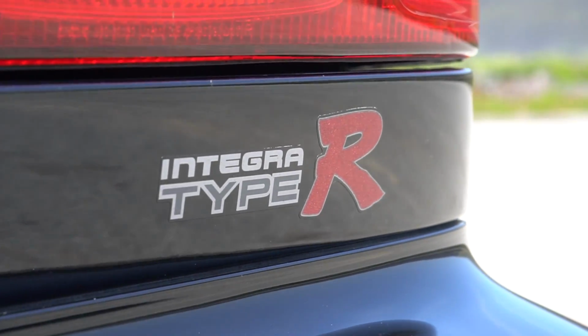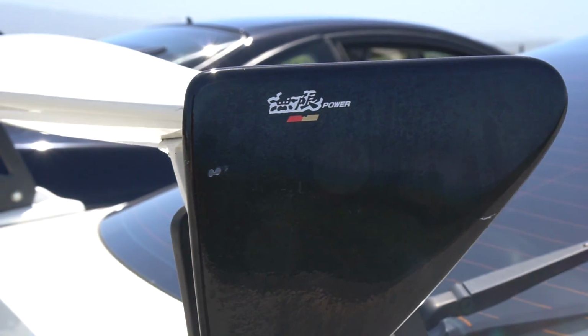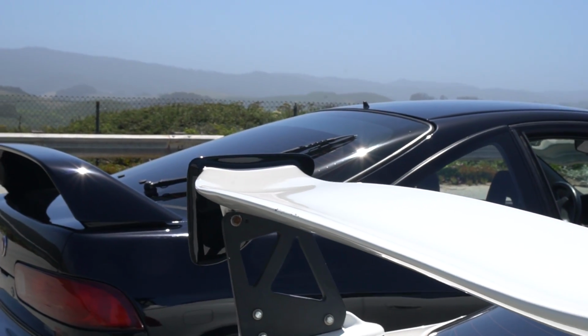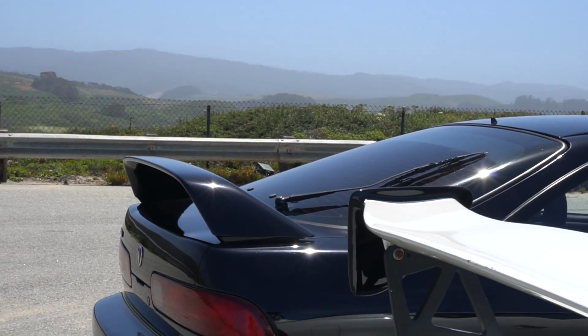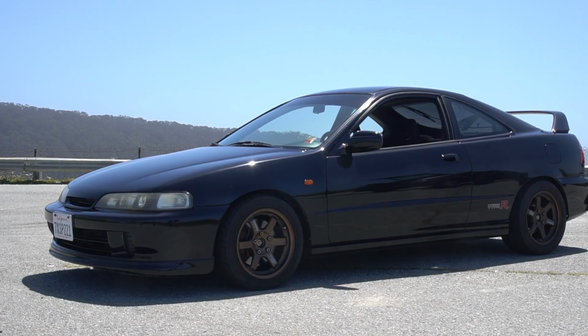Type R. The two words every Honda enthusiast dreams about, besides Spoon and Mugen, of course. After waiting for this moment for what seems like an eternity, I was finally given the opportunity to drive an authentic DC2 Integra Type R, commonly considered the holy grail of front-wheel drive Hondas.